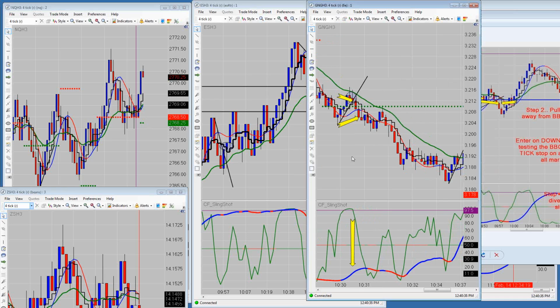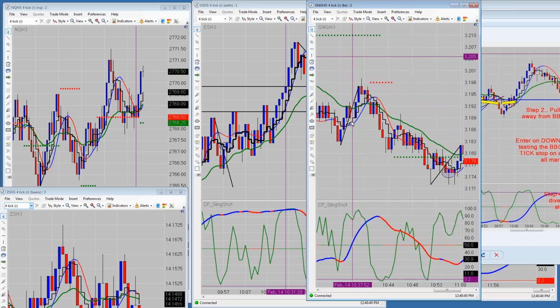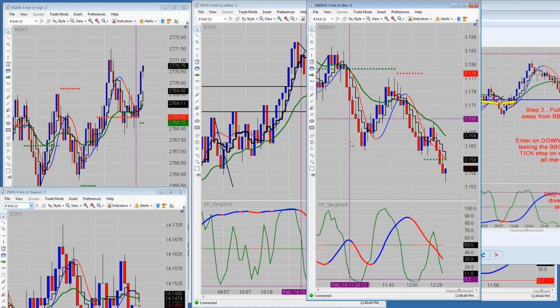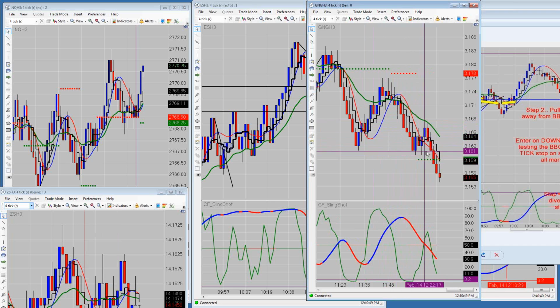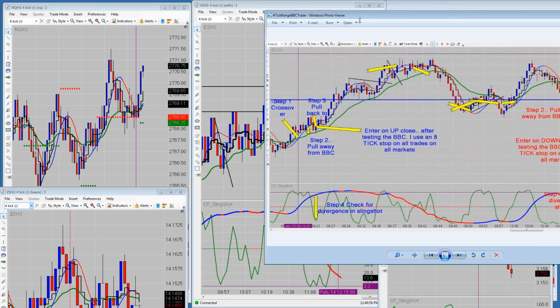All right. So I took this short over here on the natural gas. That was the only trade I took on the natural gas. It got pretty choppy. Well, not really choppy. It was trending down, but it was not a straight down trend. You know, it was struggling. It slowed down quite a bit after the news event came out.